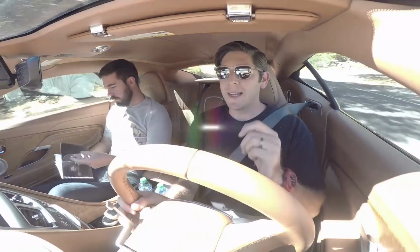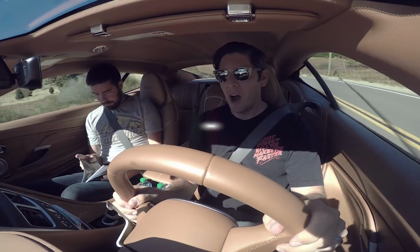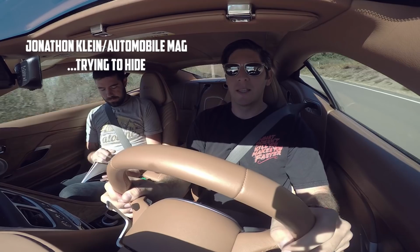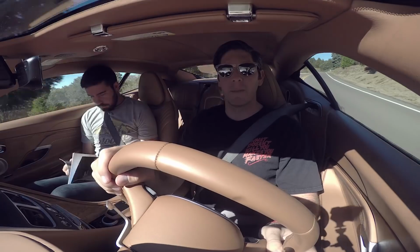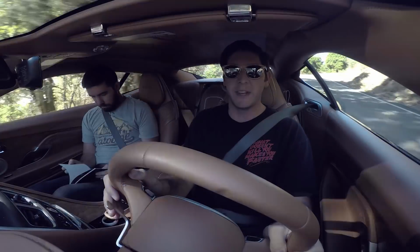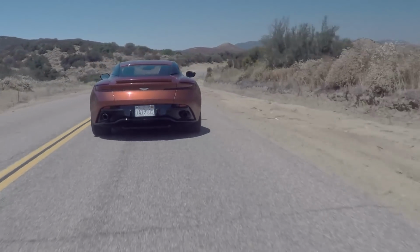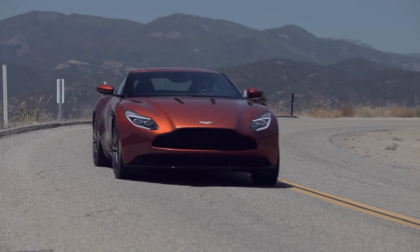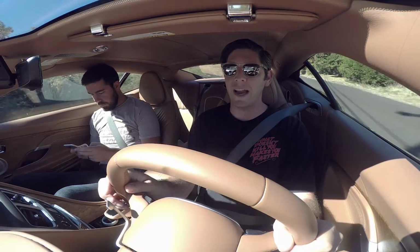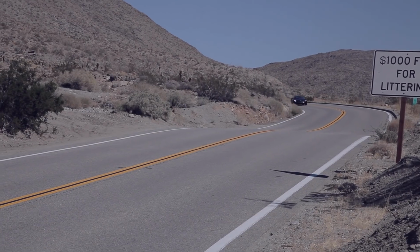So a new day brings a new DB11. And oddly, this is the one with the smaller engine. Now you would think they would introduce the smaller engine first and then give us the bigger V12 down the road, but that's not the case here. We've already driven the DB11 with the V12 and it was good. It was great. It looks good, it drives very nice, it's a very competent GT. This is the V8 and you would think that this would be less of a car. And as I'm quickly finding out, that is very much not the case.